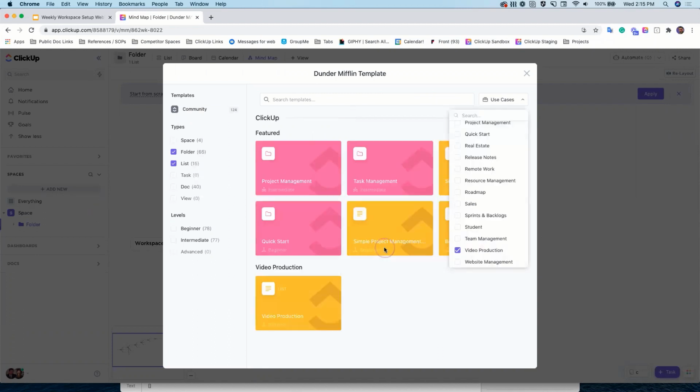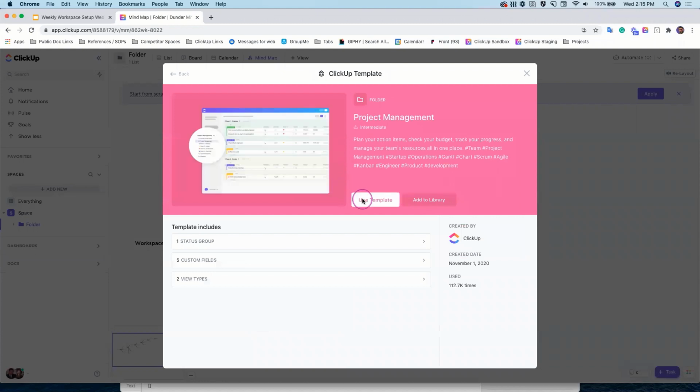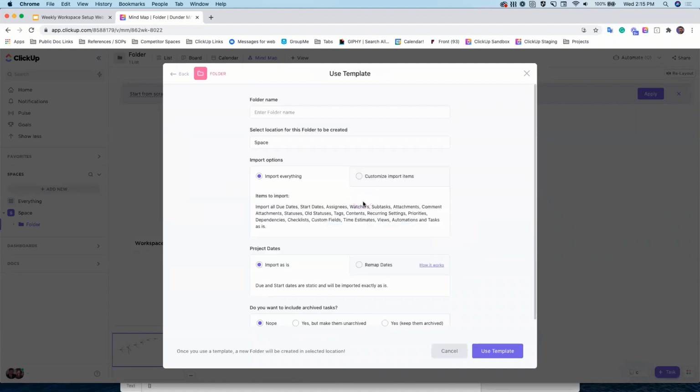All right, so here we go. So again, we have a template center, and inside of it, we have lots of different types of templates: space, folder, list, task, documents, views, etc. We have a video production list template, and then we have some general project management folder templates. So I'm actually going to load both of these in here. I'm going to start with a project management template, and I'll go back in here and grab that video production list template in a second. One thing I do want to pause here and highlight is that templates are an often overlooked, really cool feature of ClickUp that can really help you maximize your productivity and efficiency.